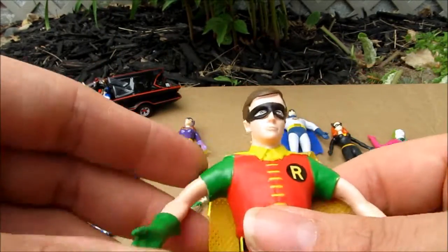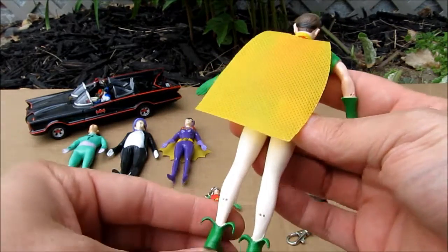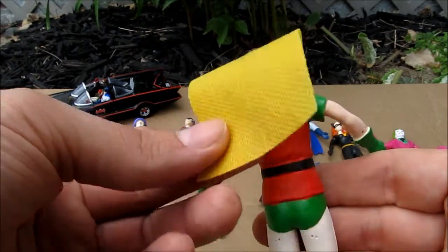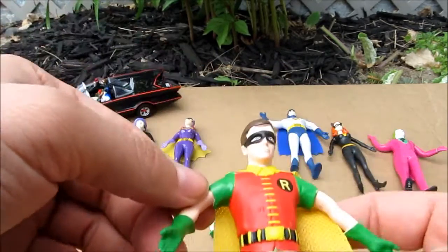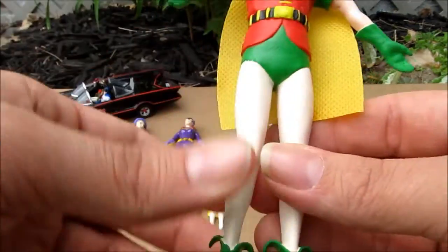Okay, and then we have Robin the Boy Wonder. All his nice colors, everything. I love the shoes. And again, he has his cloth cape there. Nice chest symbol. Surprisingly, he looks very much like Burt Ward. So that's really cool.